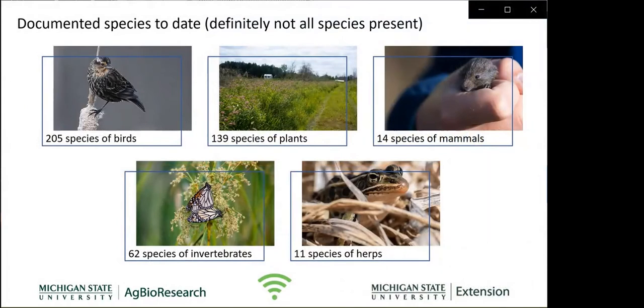We've also been generating a nice inventory of species that are found at Corey Marsh, primarily through citizen and community science-based efforts, such as BioBlitzes that we've been holding each year, iNaturalist, and eBird. This is in no way the whole inventory. We're still identifying species and adding to our list. And we hope that over the years, through the same efforts, we'll have a comprehensive species inventory.